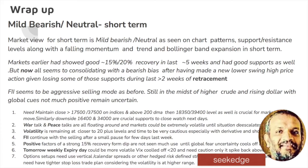So just to wrap up, we had a 15-20% recovery. It happened in 5 weeks. That's a good thing, but for the last 2 weeks and more, it's retracing now, so it's having a bearish bias. It's showing some consolidation in the Bollinger Bands, and it's below the median Bollinger line, so clearly there is some bearish bias in that consolidation. And the war is still going on, and FIIs are continuously in selling mode without any stop, and crude is also at a high level, the dollar is rising, and the rupee is weakening.